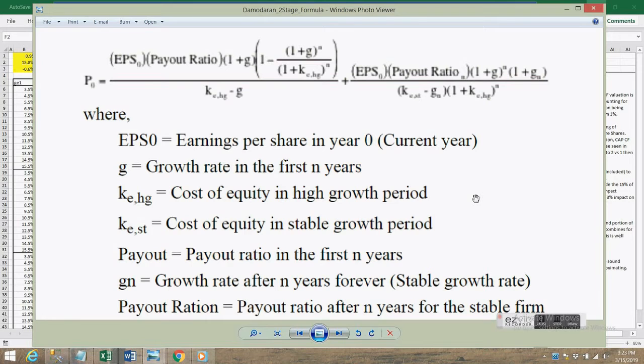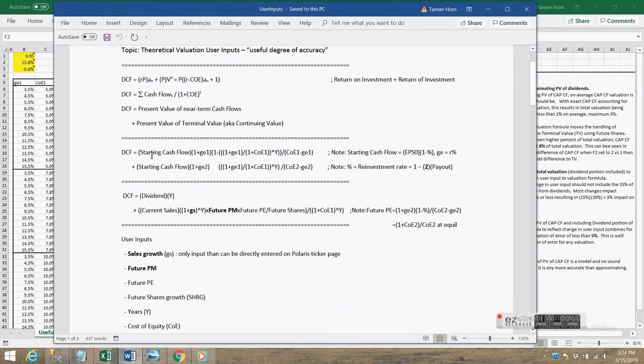Well, one version of that formula is shown here. I'm not going to go through this formula, but this is provided by Dr. Damodaran of New York University, well known in the field of valuation. This is a very involved looking formula, but it's actually fairly straightforward if we just do a little simplification of how the formula is written. So that's what I've shown here, the equivalent formula, just slightly rewritten.